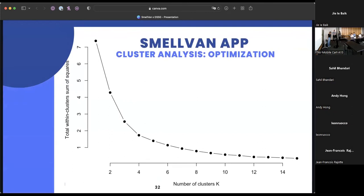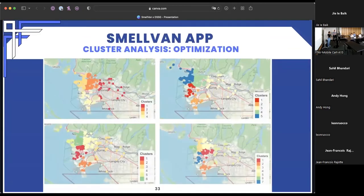So this is the elbow plot that we used to determine how many clusters we wanted for K-means, and we want to look at where the bend in the plot occurs. So ideally, you want to find the smallest amount of clusters that has the lowest sum of squares value. So here we could choose somewhere realistically between 4 to 7 clusters. And we plotted them here for your visualization.